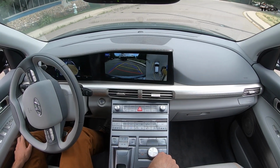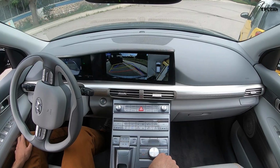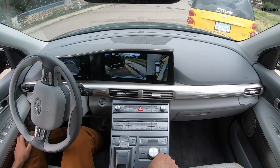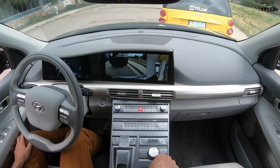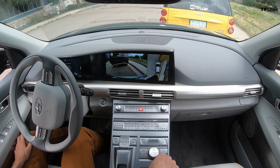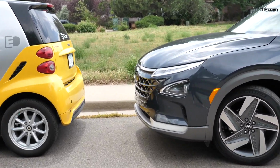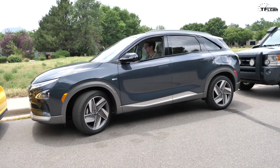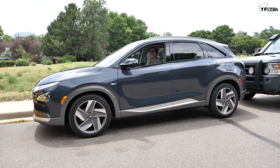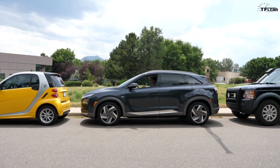Please, please don't crash. Ooh, this is tight, guys. This is really tight. Stop! Oh my goodness! Oh no! I'm doing everything in my power to not hit the brake, but it's still doing it. Credit where credit's due. This is a tight spot. This is all the car. I am not using the gas or the brake. Oh, it hits the brake hard as well. I mean, come on. That's a pretty impressive parking job.